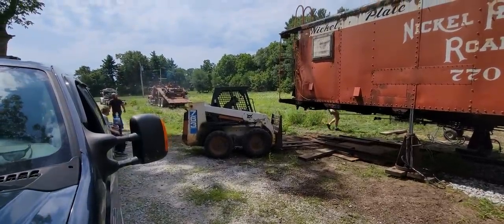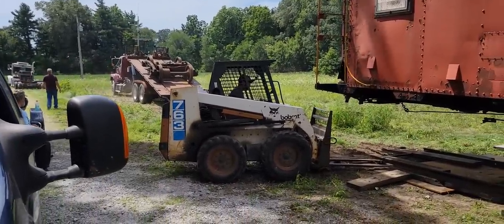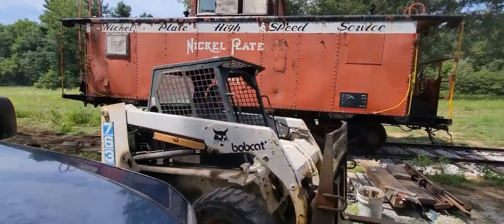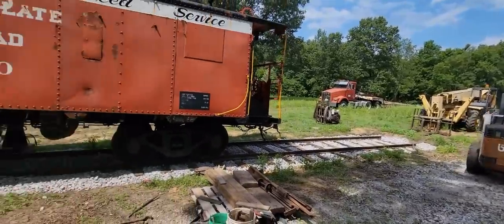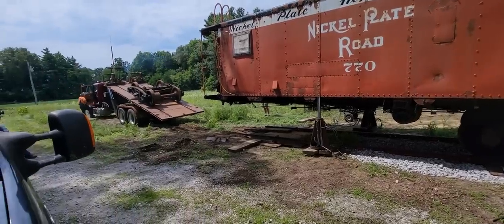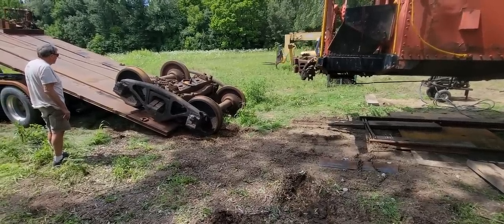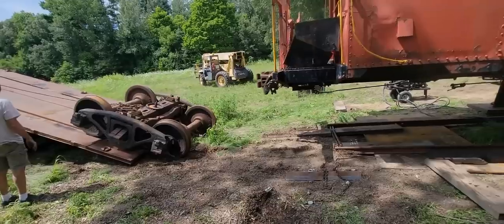So I want to make a note on that truck. You'll see that pulley right there on that truck. That pulley actually turned a generator inside of the caboose that made power while it was going down the track. So I thought that was kind of cool. Oh, and thank you, Josh, also for showing us how this is done. So now it's almost time to put that truck under there. Now this one's just going to get shoved in under there with the telehandler.